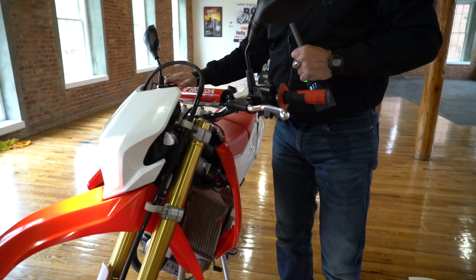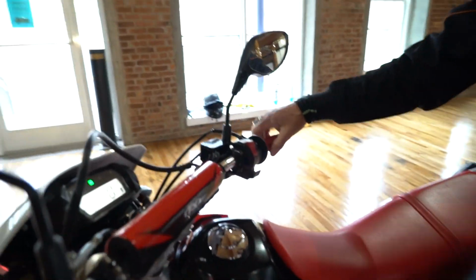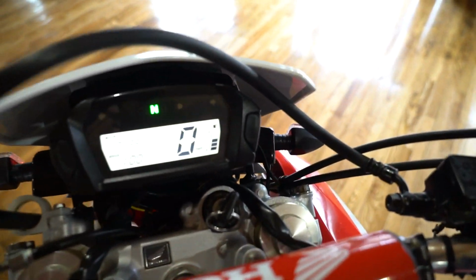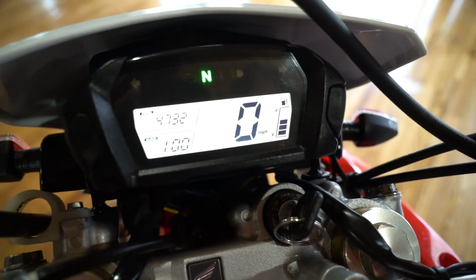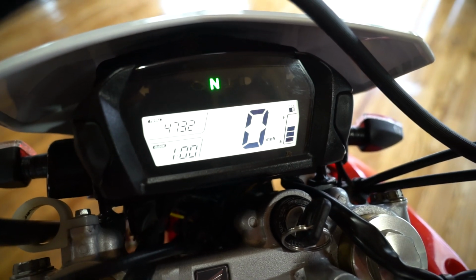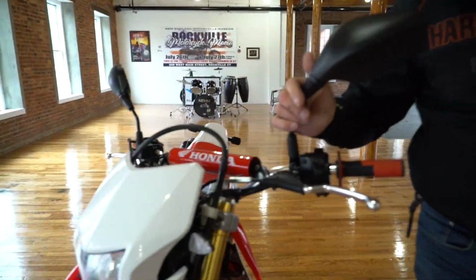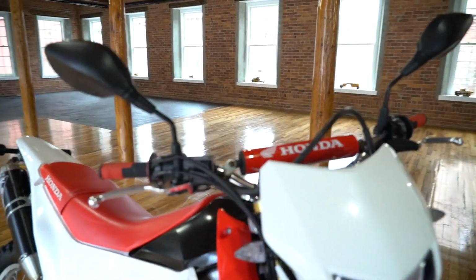Electric starting. Check out the digital dash on this thing. Has a fuel gauge, digital speedometer, and nothing like the fuel injected quality of a Honda. Factory Effex crossbar pad. That's about it, folks. I don't have much else to say.